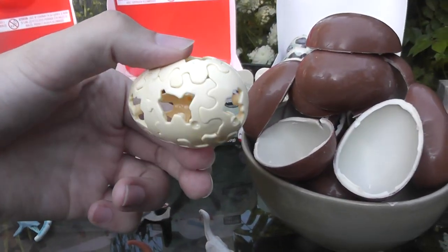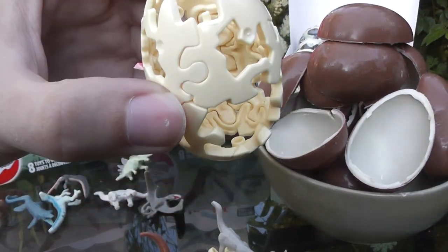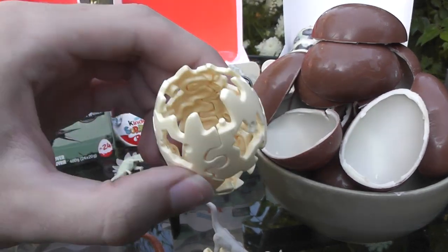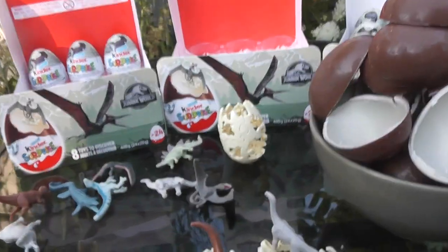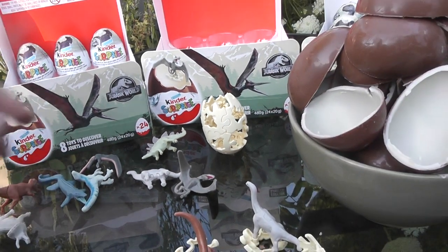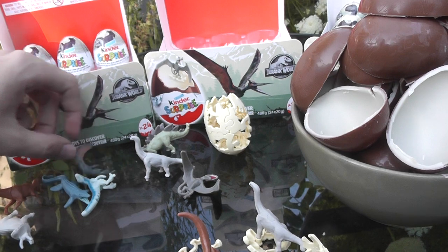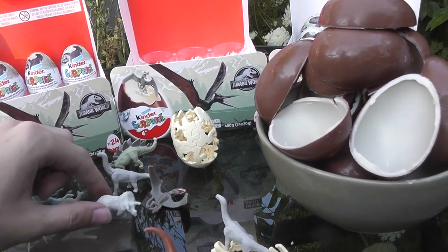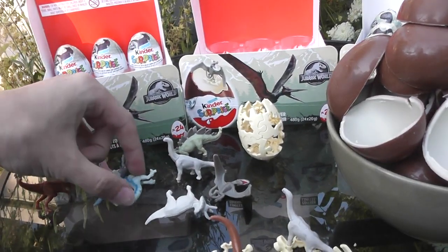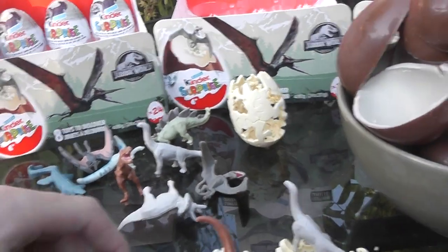But if you get the main set, you can kind of make an egg. So that's pretty neat that they have that gimmick, even though it's not complete, because we're missing the two dinosaurs. And another thing is, some of the dinosaurs can't stand on their own because they have that extra peg, so they're a little bit dependent on the egg to stand, which is kind of sad. But cool gimmick, like that they slide.